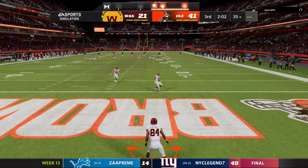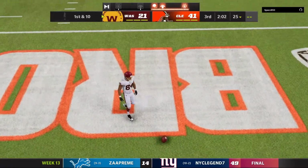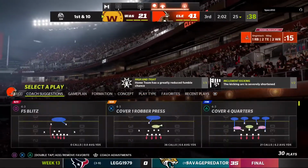And with the lead where it is, you can actually feel good about field goals. We talk all the time about scoring 6s, not 3s. But in this case, they're just looking to chew up some time and come away with points.